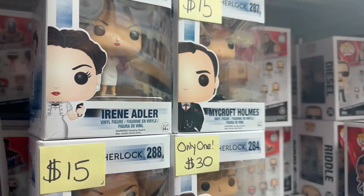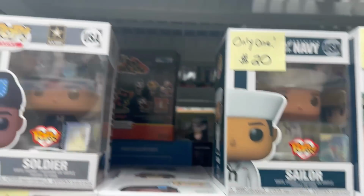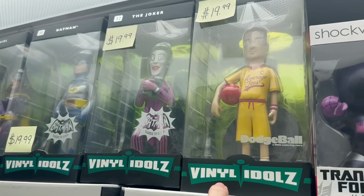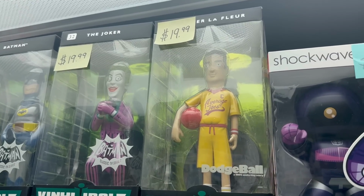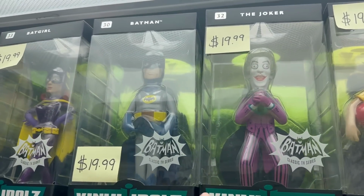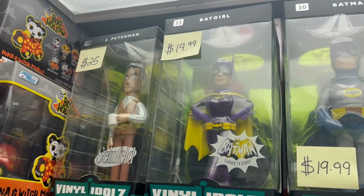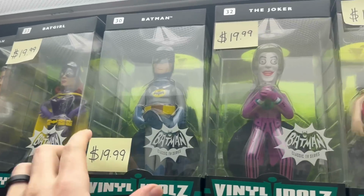Over here we have some Sherlock pops. It's getting a little tight in here. Up here we have some really cool ones. Look at these vinyl idols. And this is Peter LaFleur from Dodgeball. You have some DC ones with Joker, Batman, and Batgirl. Pretty cool. And then Jay Peterman from Seinfeld. What year are these from?